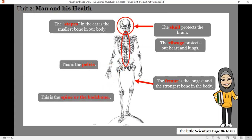Your backbone helps you to stand, and it is one of the most important groups of bones in the body. So here is the spine or the backbone. The stapes, smallest bone. The femur, longest bone. The skull, the rib cage, the pelvis, the spine or the backbone. All of these are part of your skeletal system.